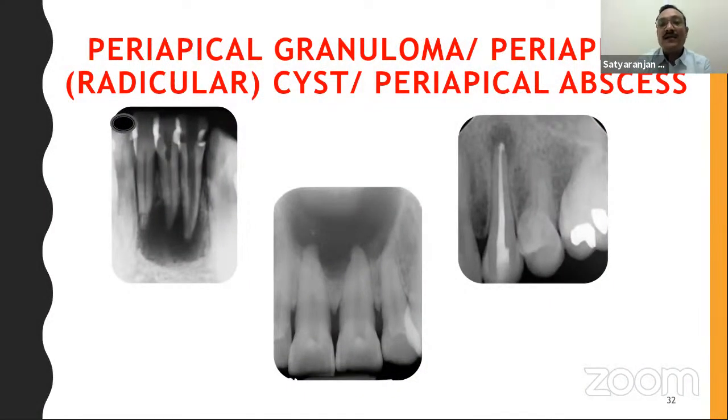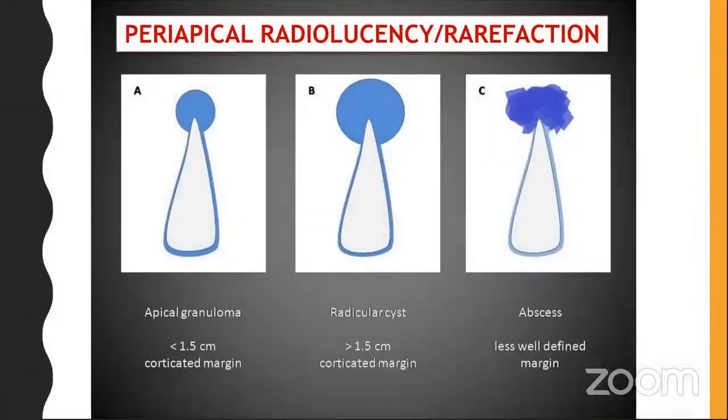And similarly, periapical lesions like periapical granuloma, periapical cyst, or a periapical abscess, all three can be seen on radiographs. We know that periapical granuloma and the periapical cyst are well-circumscribed radiolucencies. The cyst has a hypercorticated border and the size is more than 1.5 centimeters in diameter, whereas an abscess is irregular, neither radiolucent nor radiopaque. It's a rarefied area and it's irregular. Again, these things have to be clinically correlated.